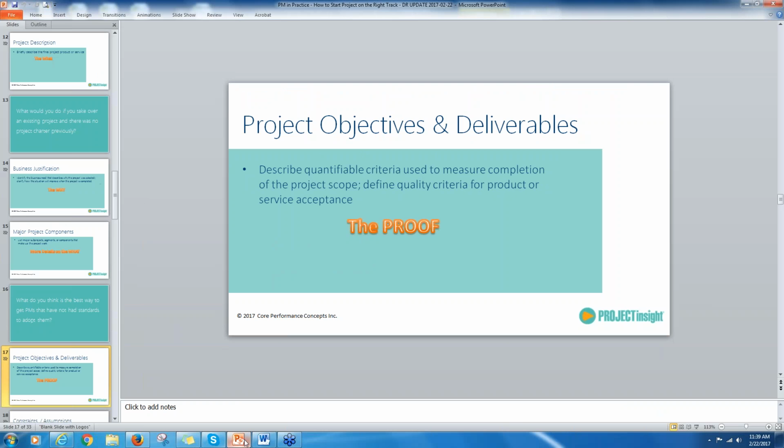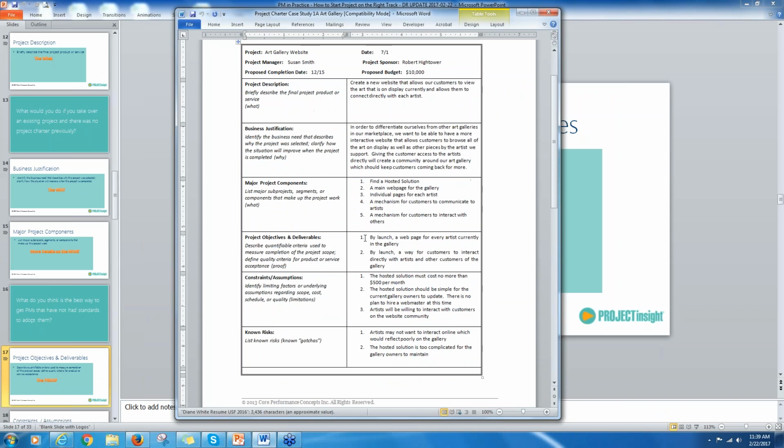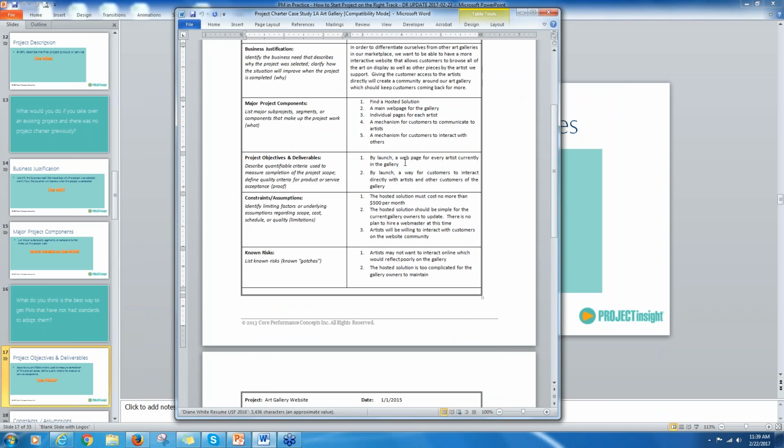Let's see what else on our website perspective. Okay, so two things that we have so far is they want every artist on the website. So if I have 10 artists, there's got to be 10 on the website. You can quantify that. There's a page for each artist. I count my artists. I count my pages. Okay, that's a criteria. It's measurable, right? We can count.